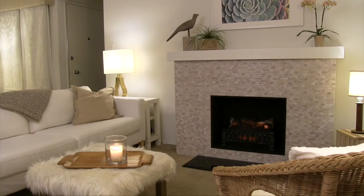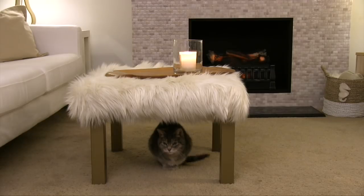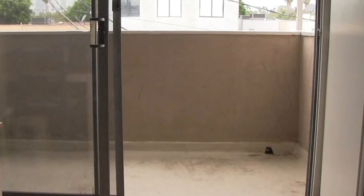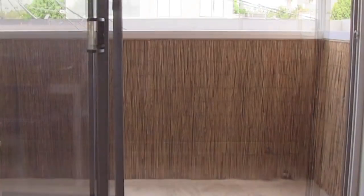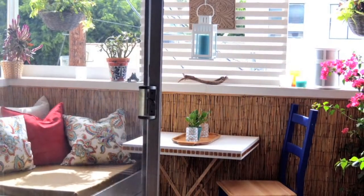I realized after making this change that I prefer this type of color palette, and I think Leah agrees with me too. My balcony also has had two different looks since I've lived here. Since I couldn't paint the walls, the first thing I did was cover them up with reed fencing panels. It gave the balcony a tropical vibe, which is what I was going for.